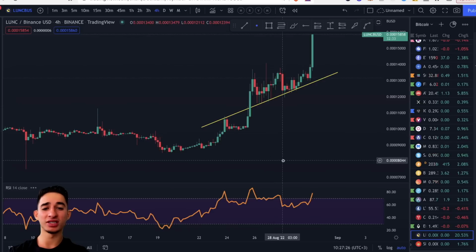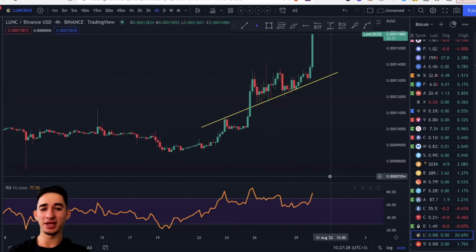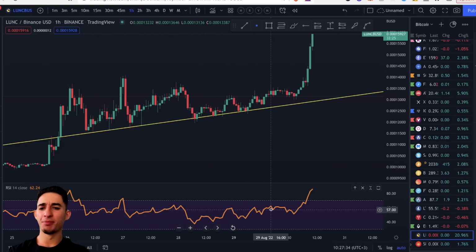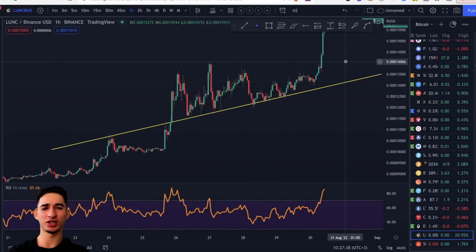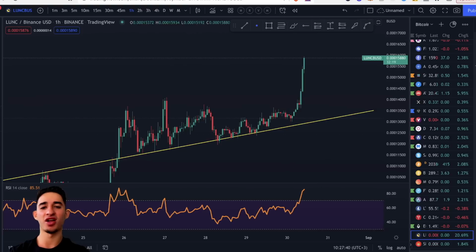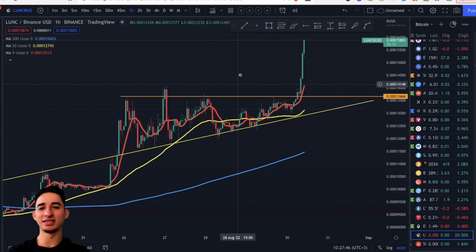Let's have a look at the RSI, the regular RSI. It seems like it is going up, and it seems like we are entering the overbought territory, but that doesn't mean anything. I still think that there's more pumping to do. Look at that. They're just flying. Things are just flying. I mean, this is very, very nice, very beautiful break right here. And that's about it, guys. These are the moving averages.